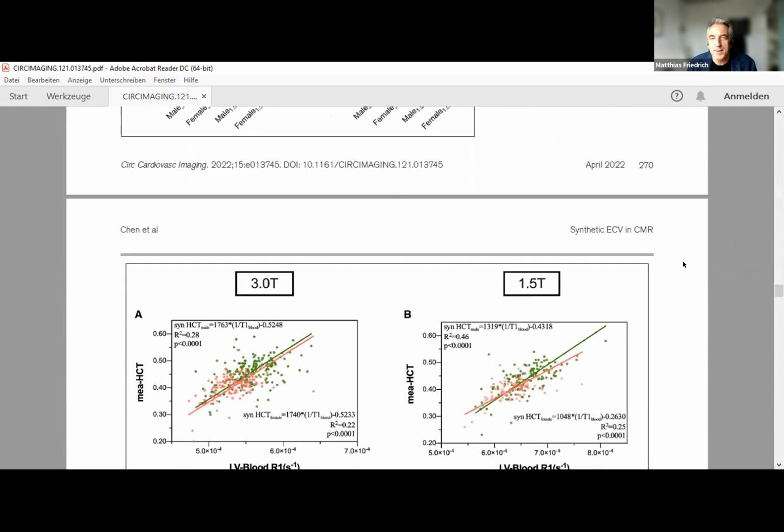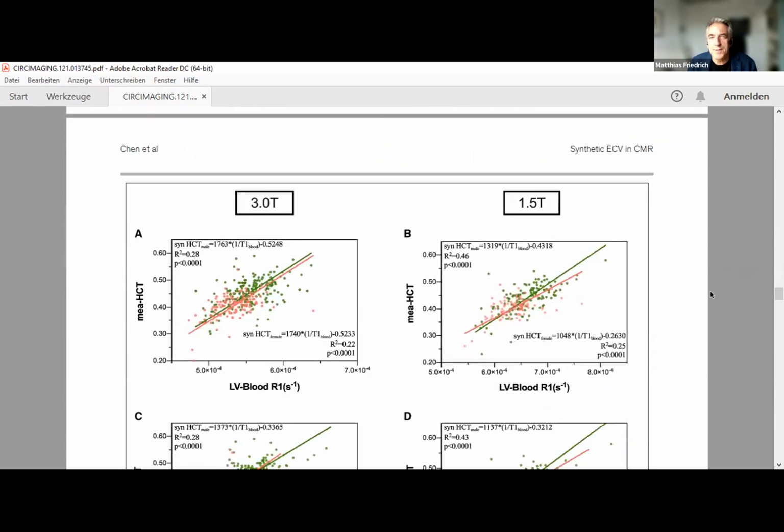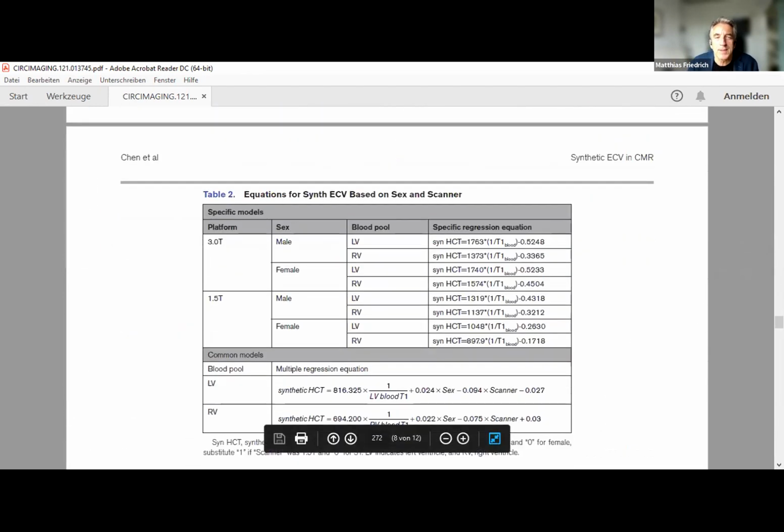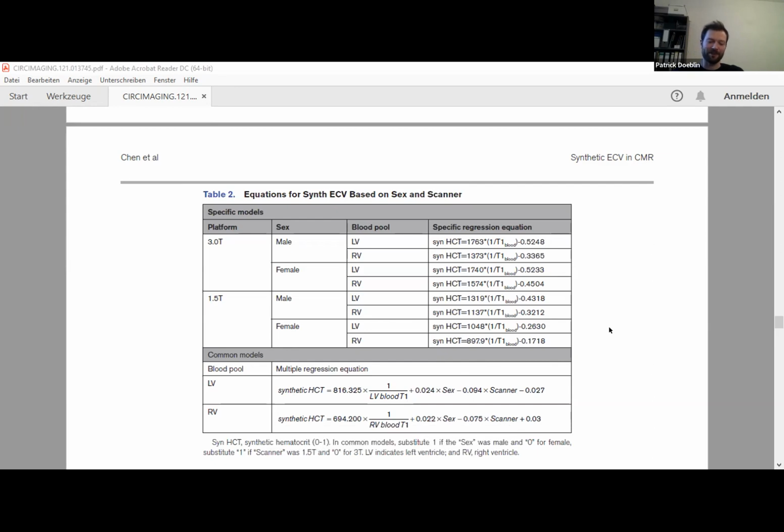Okay, there's a question from Rigur. If we directly input hematocrit as 45%, how is the difference between actual ECV and synthetic one? That would be an interesting question. We can run the models again with just a fixed hematocrit at 45%. Would be very interesting. Yeah, so maybe that's something you can do on a Friday afternoon when the rest of the work is done.